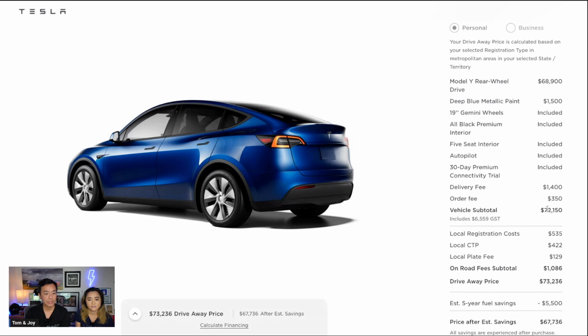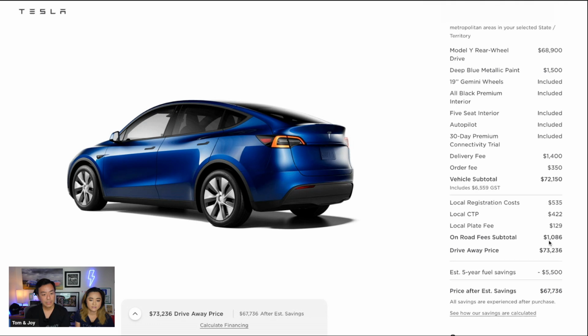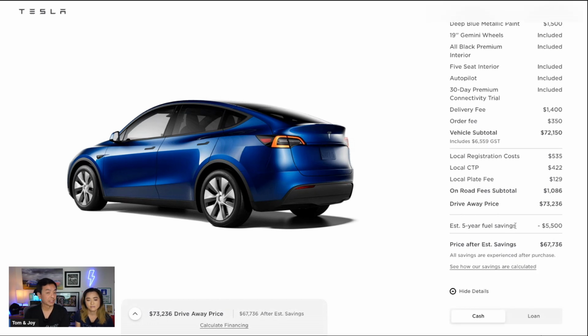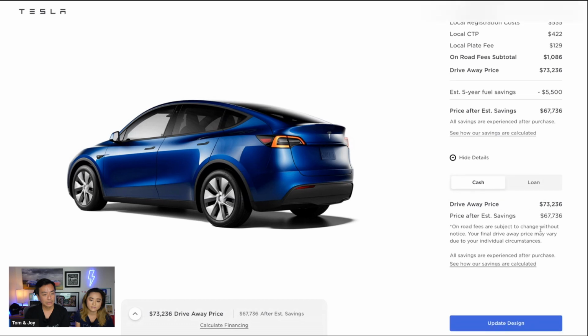So vehicle subtotal is $72,150, $535 for local registration costs. CTP, which is our compulsory third-party insurance in New South Wales, covers injuries in case you're involved in an accident. Plate fee of $129. And on roads, subtotal $1,086. And driveway price is $73,236. And importantly, it doesn't attract stamp duty because it falls under the $78,000 threshold, which we're very happy about, of course. 5 years fuel savings, I normally just ignore this. This is based on Tesla's estimation. So this is the price I look at, which is the cash price, $73,236 drive away. Okay, so that's good.